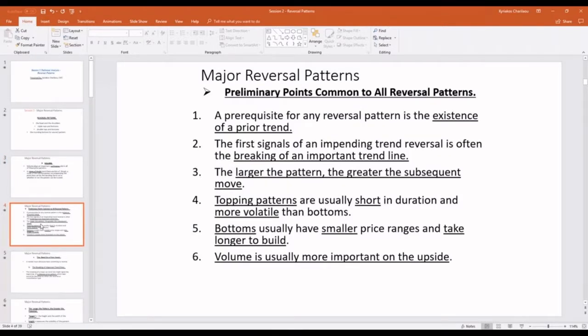What are the preliminary points common to all reversal patterns? Number one, since they are called reversals, you need something to reverse. So a prerequisite for any reversal pattern is the existence of a prior trend. Unless we have a trend already in existence, we cannot reverse anything. The first signal of an impending trend reversal is often the breaking of an important trend line. So before any bearish or bullish reversal pattern is completed, the first signal that you will see is a break of a trend line.